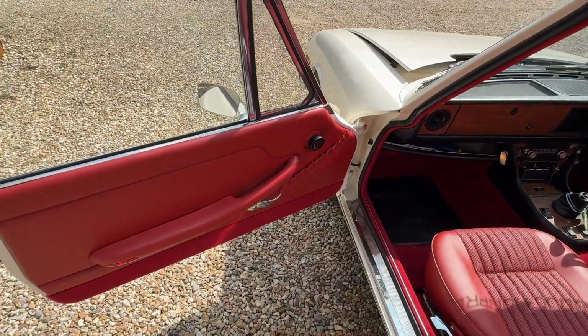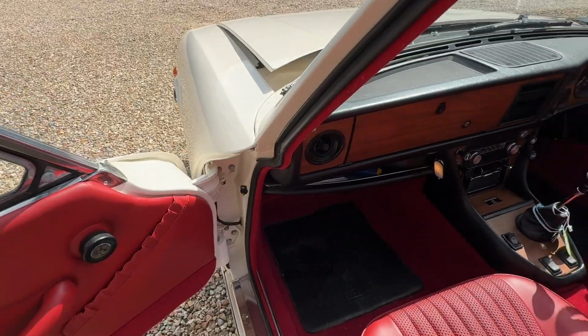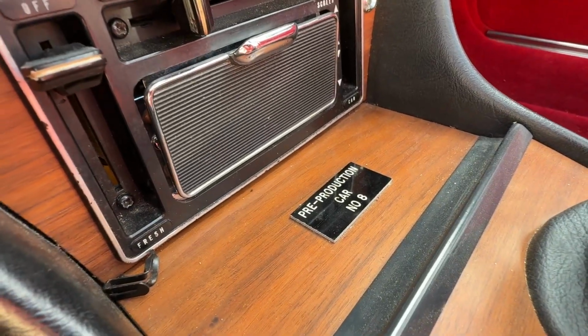Yeah, that's very good. And the door cards there, beautifully finished, as you can see. Looks like a brand new car inside, actually. And going into the car, you can see there's a label engraved: pre-production car number 8.